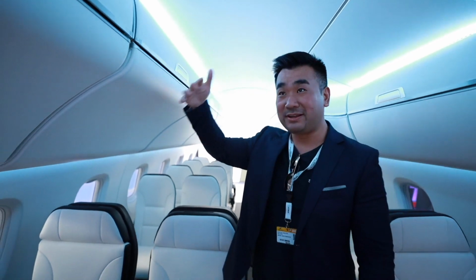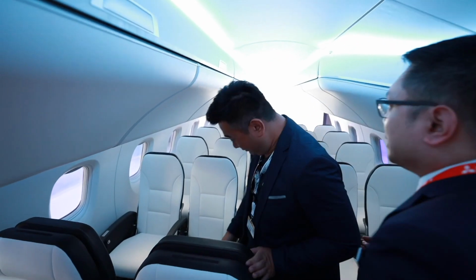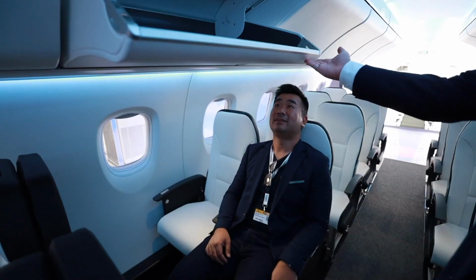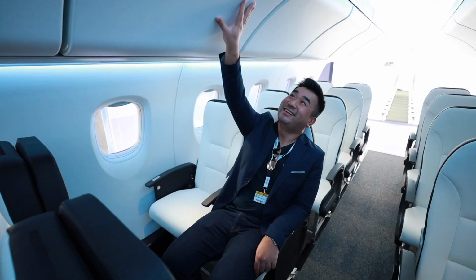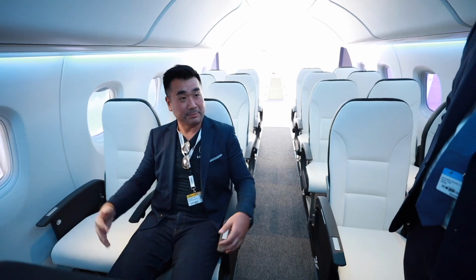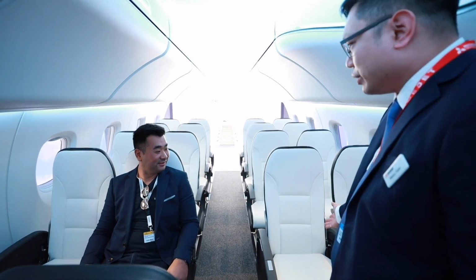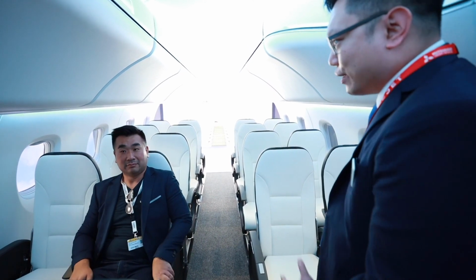Interesting, I like the shape of it because it gives you a lot of headroom. Yeah. And if you're sitting in an economy class seat, on the inboard seat, you have plenty of headroom. Oh yeah, even this comes down on me, I don't hit my head, right? Right. Good. Excellent. It feels spacious. It's very spacious. You have an 18.5-inch seat width. It's actually one of the most spacious seats available on a regional jet.